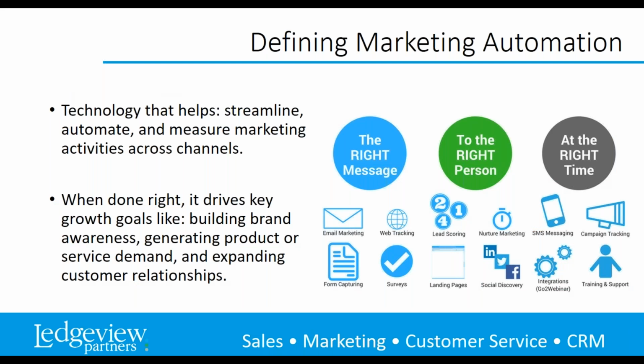Since it's marketing's job to nurture leads for the sales team, we're going to focus on marketing automation today. We see many companies who may have marketing automation but simply use it for emails. Marketing automation is much more than just sending emails. At the core, it's simply technology that helps streamline, automate, and measure marketing activities across your channels.